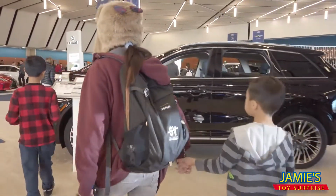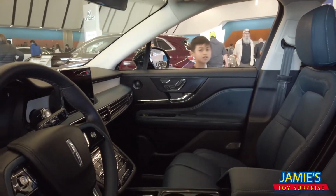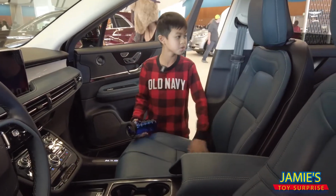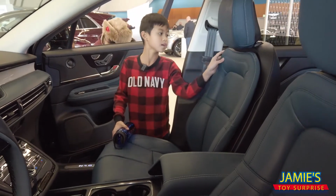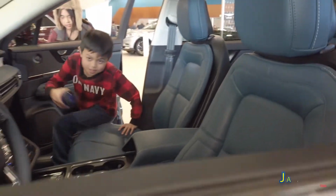This is a Lincoln Corsair. I've never seen a Lincoln before. Oh, look, it's a Lexus. You see the inside, Junior, it's a Lexus. There are blue seats and white stitching. It smells really nice in here. Well, it's because it's a new car.